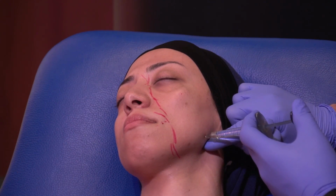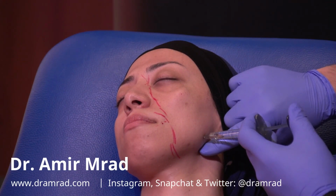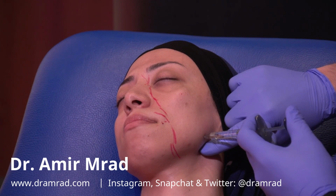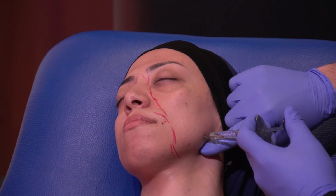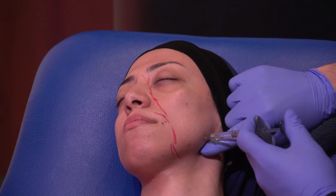And I inject the amount needed. So we've discussed this preoperatively. I need almost a bolus in this area, a full cc. So I go 0.5 at the angle. There you go.